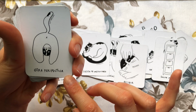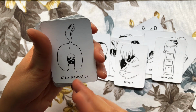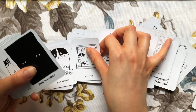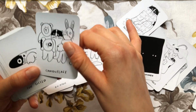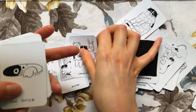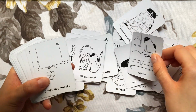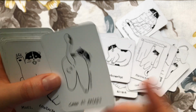I mean, look at this card. It's also very funny. It has a lot of humor. Like this one says "different perspective," and you have his, you know. It also has some words like acceptance, stuff like that any other oracle has. This one says camouflage, and it's all the stuffed animals. Again, it has a lot of sense of humor. Goodbye to the past. I'm telling you, it's very funny.